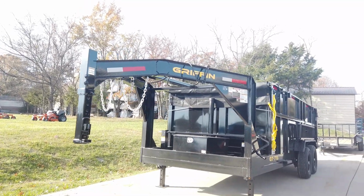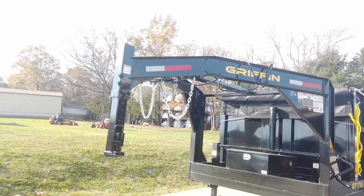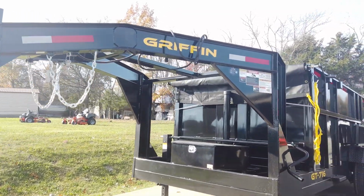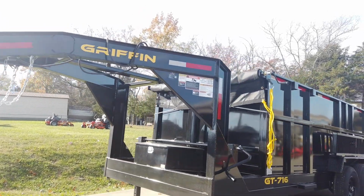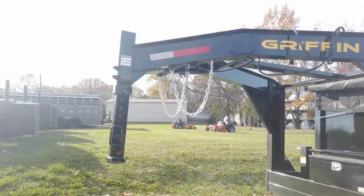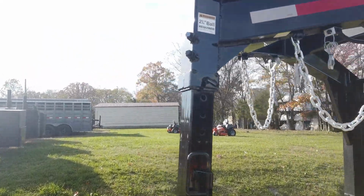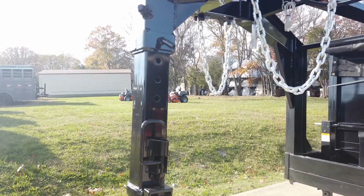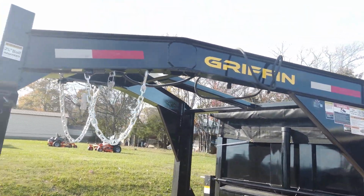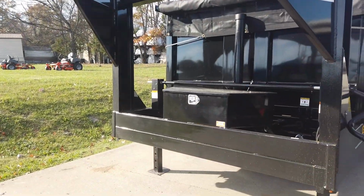This trailer comes with a robust I-beam frame, as well as our powder-coated finish. There is a gooseneck, as well as our safety chains and breakaway box.